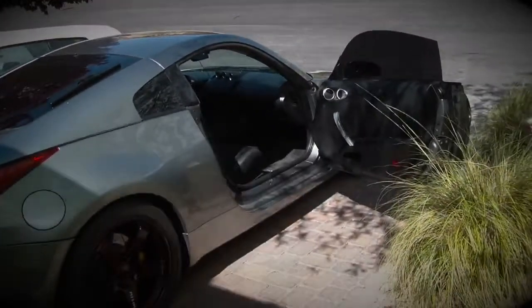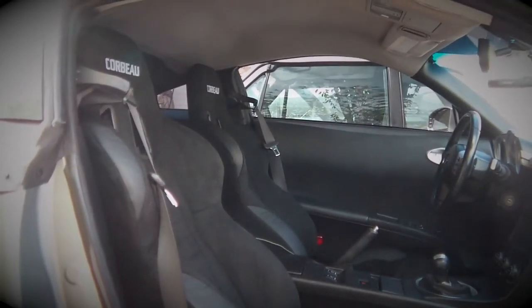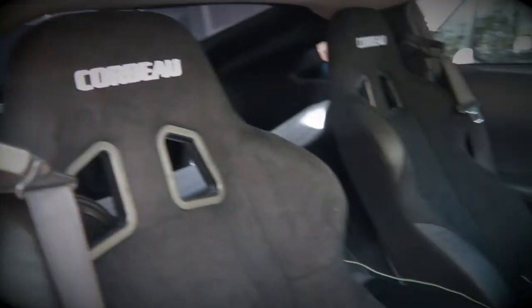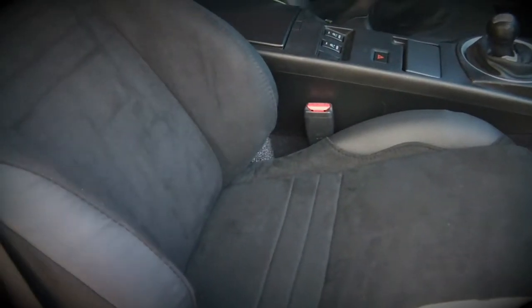Take a better look. Shout out to Corbeau. Corbeau Seats USA, always hooking it up. This is my third set of seats from them. A really nice fit and finish. Need to get a harness bar now so I can throw some harnesses in this car.